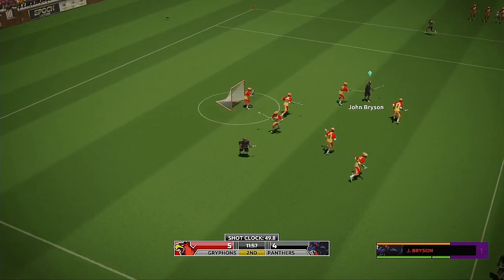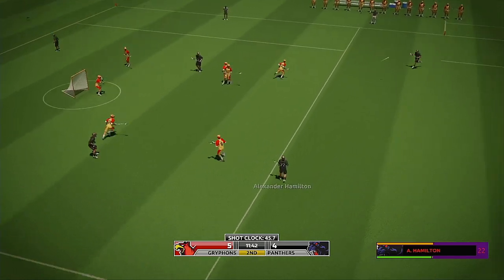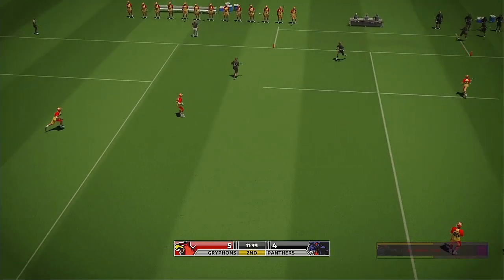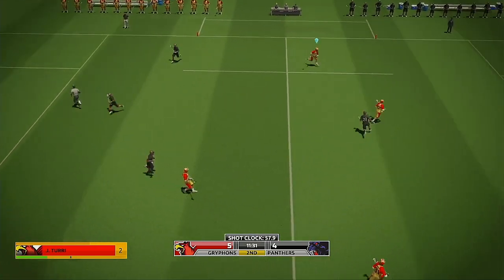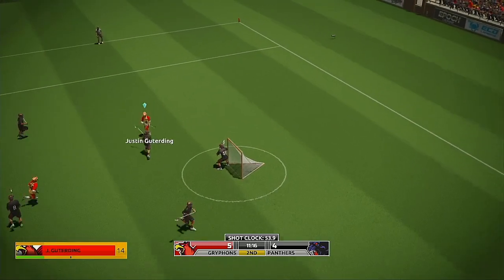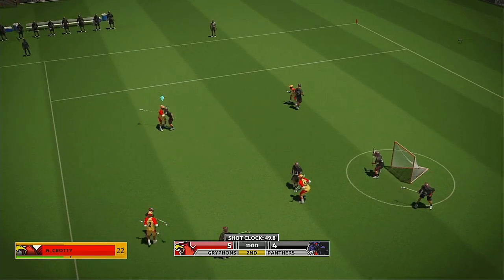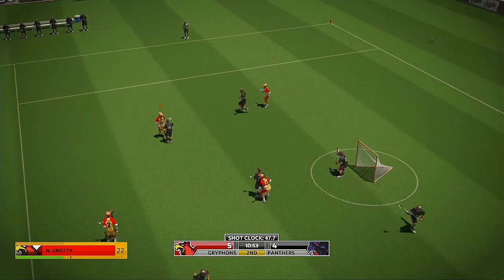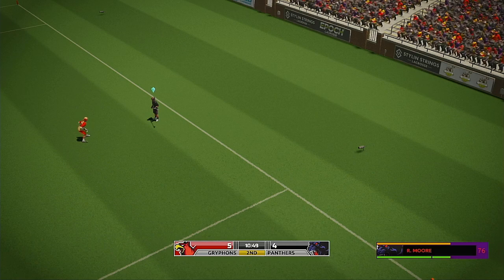Bresny with the catch. Pass goes wide of the mark. Unforced error there. Red ball. Ball stop center. 14. Ball stop right. For the chance. That's gone wide.